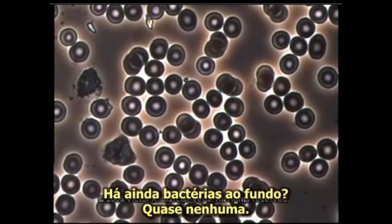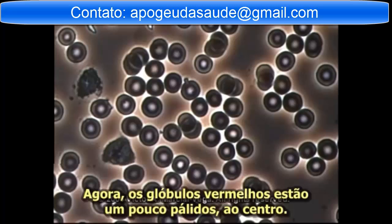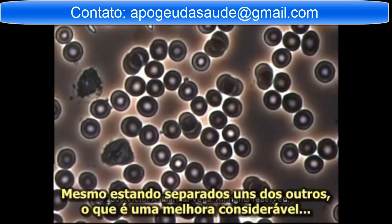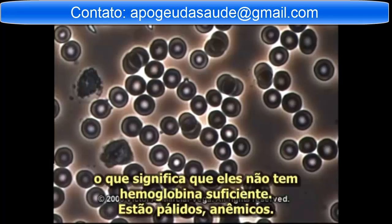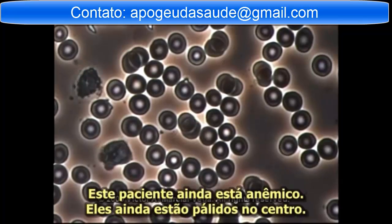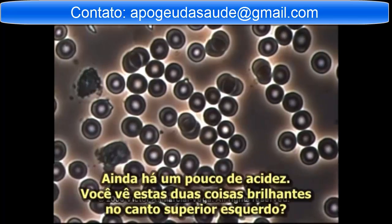Now this is after 5 days. There's no more bacteria in the background. Almost none. Now the red blood cells are a little pale in the center. Even though they're separate from each other, which is a major improvement, they're still not dark enough. That means they don't have enough hemoglobin. They're pale. Therefore, they're anemic. This patient is still anemic. They're still pale in the center, and he's still a little bit acidic.